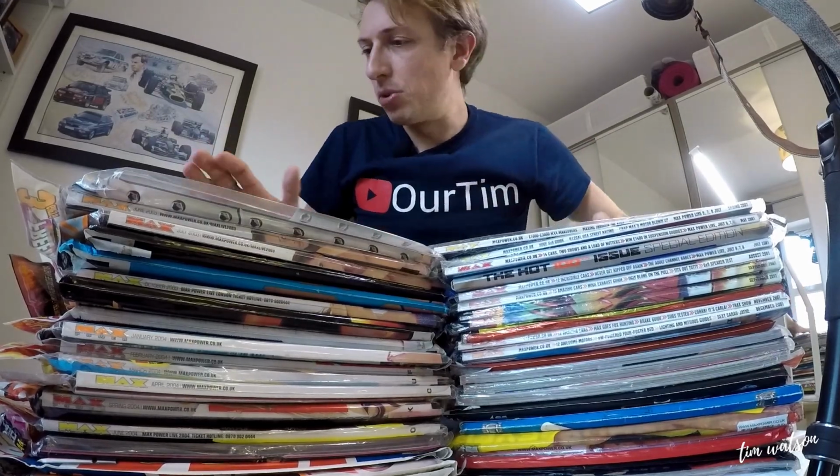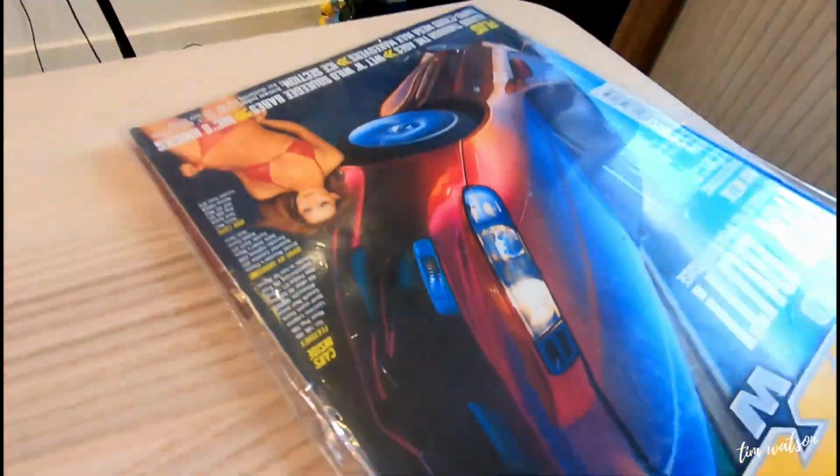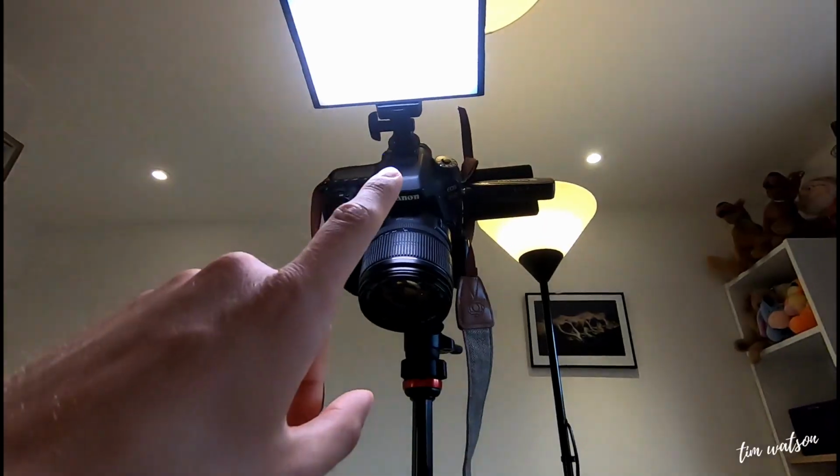We need to move these. Oh Lord. I'm also going to be using this GoPro. This is going to be the close-up, and I've got a camera set up here with a light shining down on here, so you should be able to get everything crystal clear.